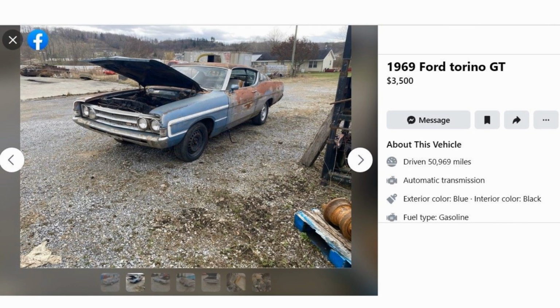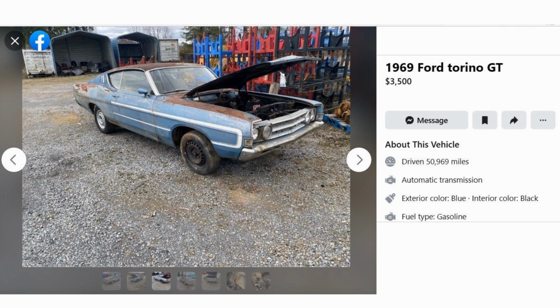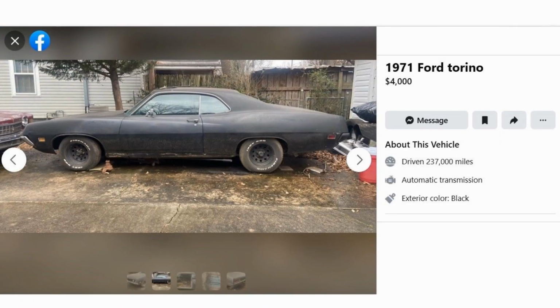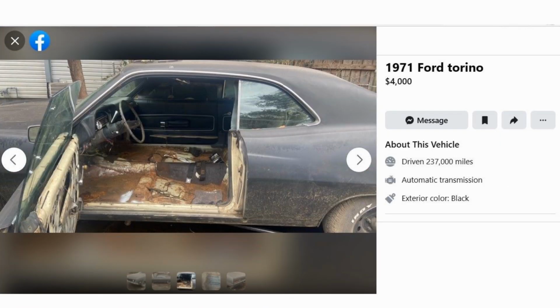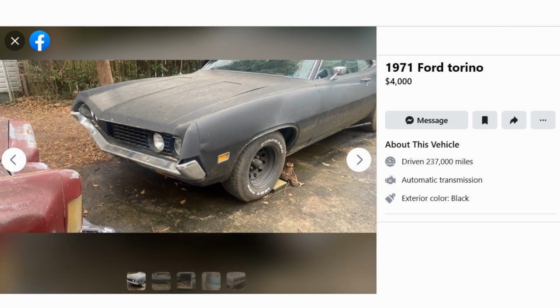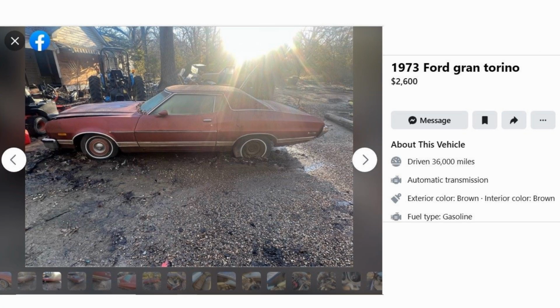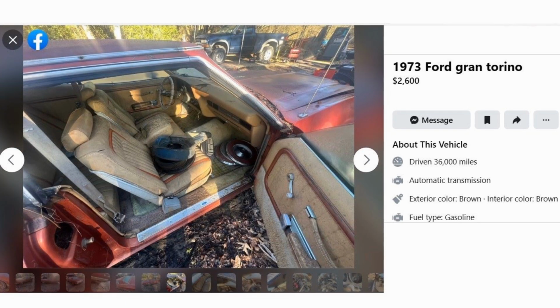So starting out in the $5,000 and under price range, it shouldn't come as much of a surprise that these are all project cars. But what's very interesting here is that the generation of Torino has no effect on the price whatsoever. Like here we have first, second, and third generations all in roughly the same condition selling for the same price. You know, usually with classic cars, one generation will be way more expensive than the others, or one year will be worth more for whatever reason. But that's not the case with the Torino, and you'll see more of that as we go along.